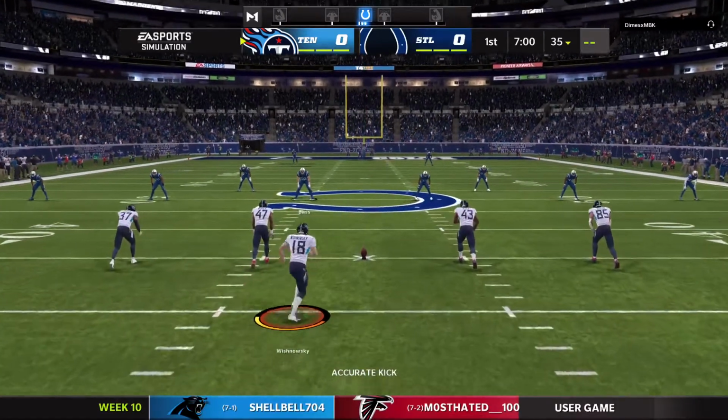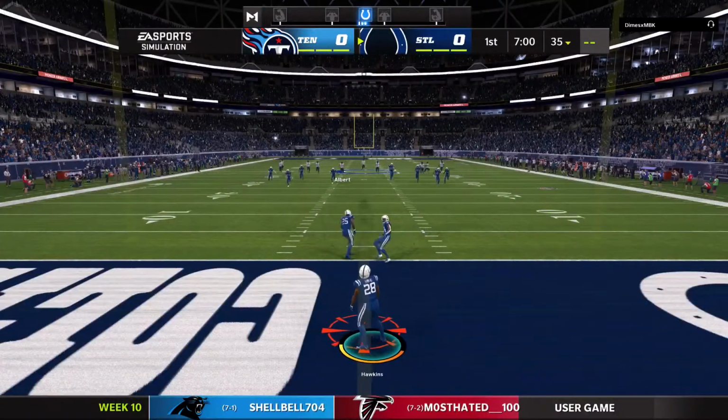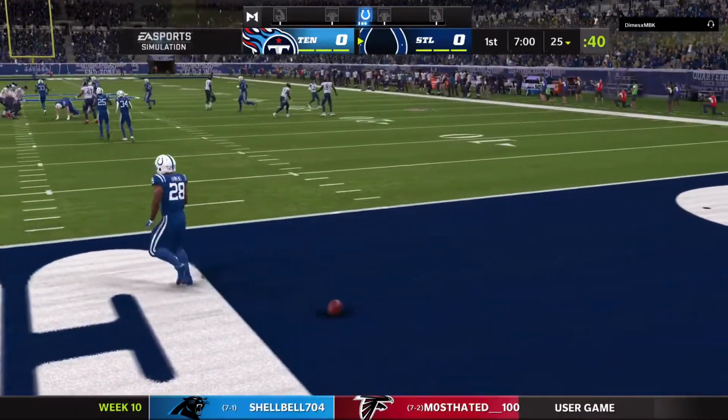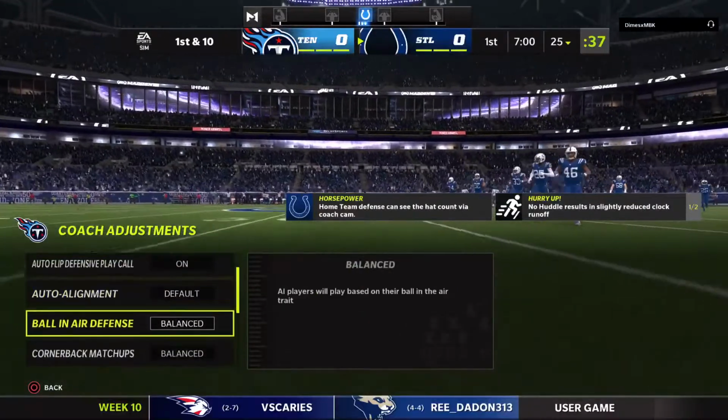Here's the Australian-born punter Mitch Wishnowsky to get things going. And we are underway in the final game of a busy Sunday. And the opening kickoff will not be returned as that will be a touchback.